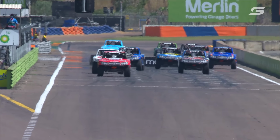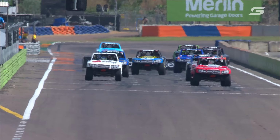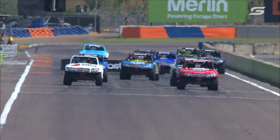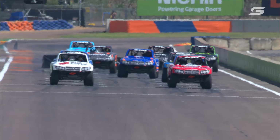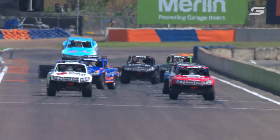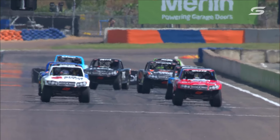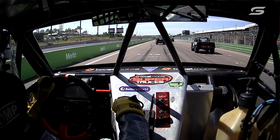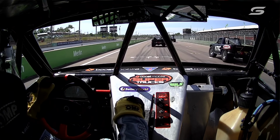Yeah, it is, and I think for Shae Davies, he actually did a great job because he missed most of the practice session because of a mechanical issue with the truck, and he's come out in qualifying and put it on pole, but obviously he's now, as you mentioned, starting at the back of the field. Now the fast trucks are at the back, and they're going to have to make their way through these other, I wouldn't say slow trucks, but obviously a little bit slower than what they were.